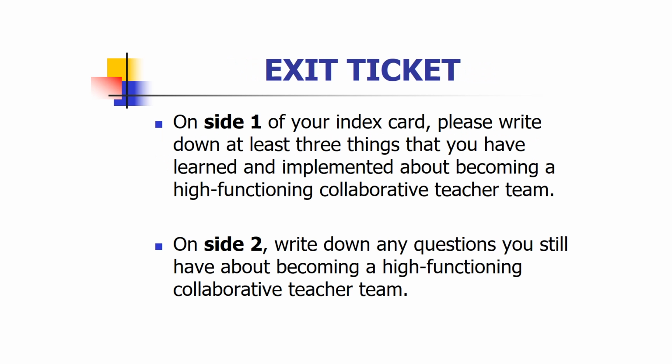We thank you for your participation and commitment to this very important work. Please take a minute or two and give us feedback on the following 2 prompts. On side 1 of your index card, please write down at least 3 things that you have learned and implemented about becoming a high-functioning, collaborative teacher team. On side 2, write down any questions you still have about becoming a high-functioning, collaborative teacher team.